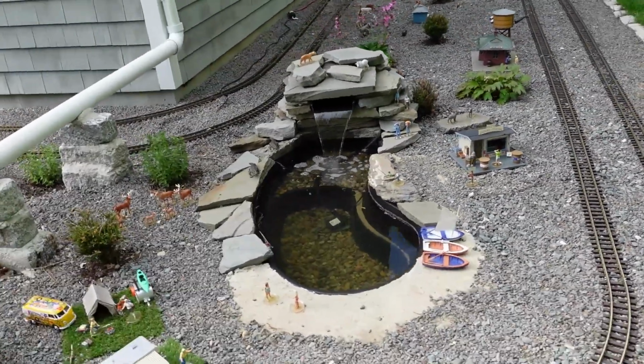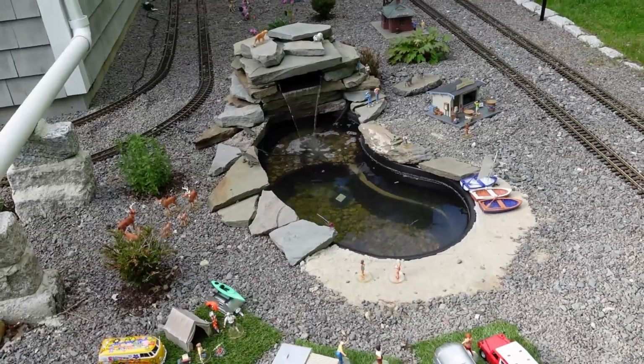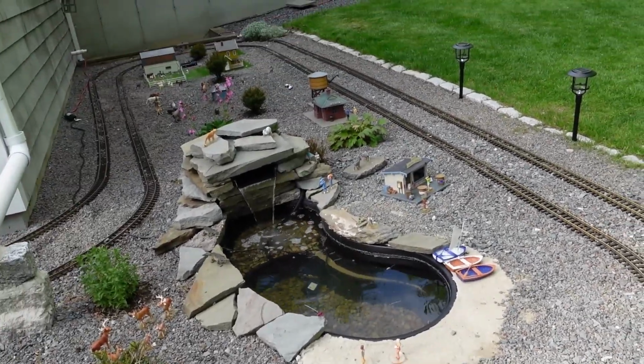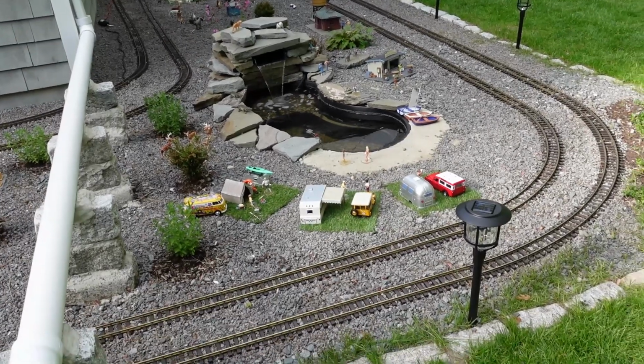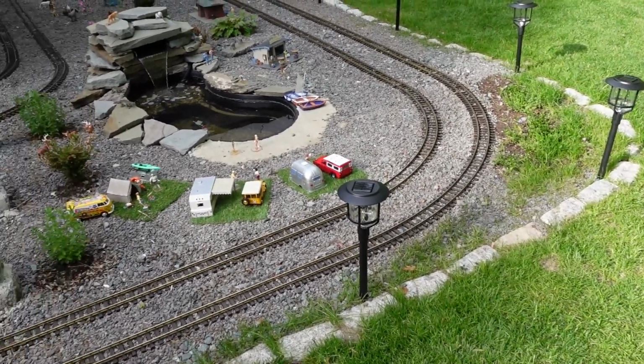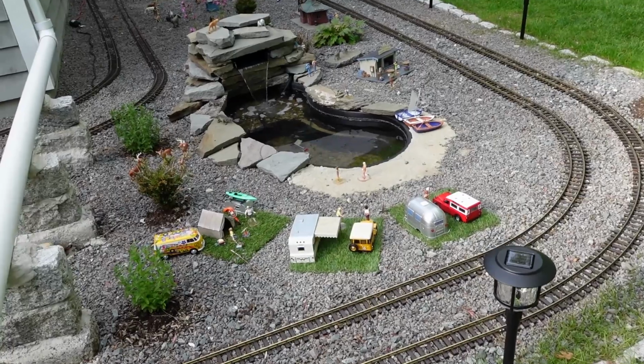I'm not 100% happy with the way it came out. I may end up doing this again next year. I may redo this whole corner of the railroad next year. You know, it's nice, but I think we could probably do a little bit better.